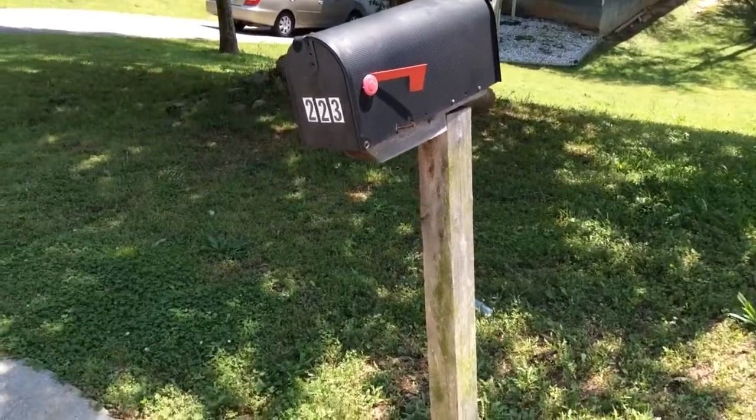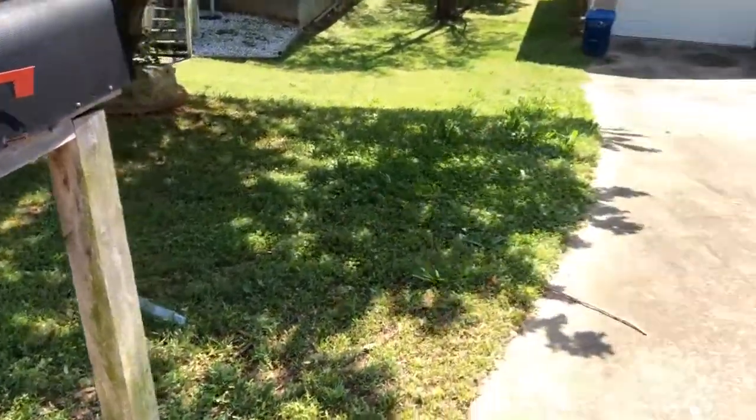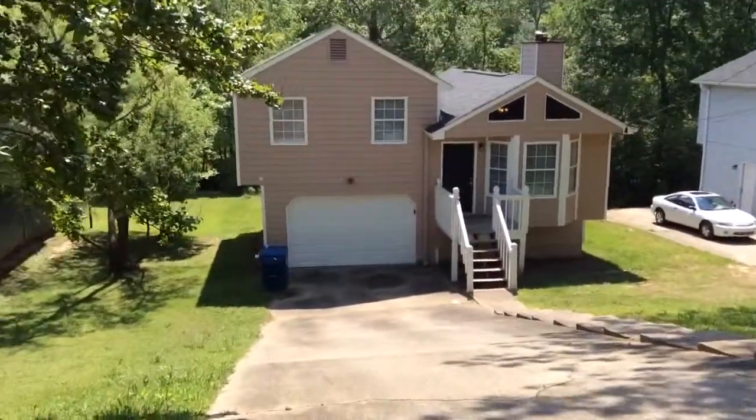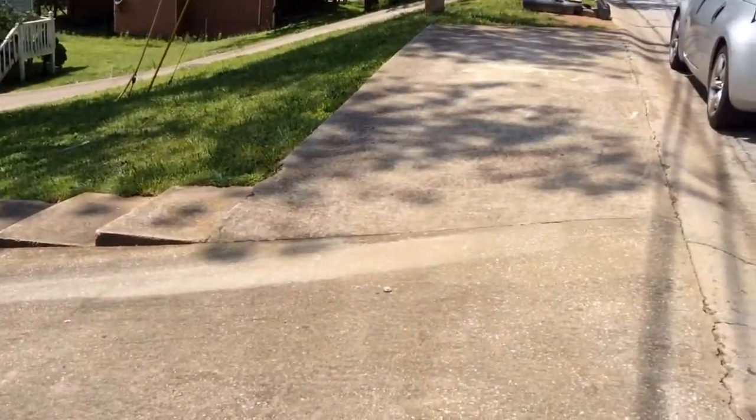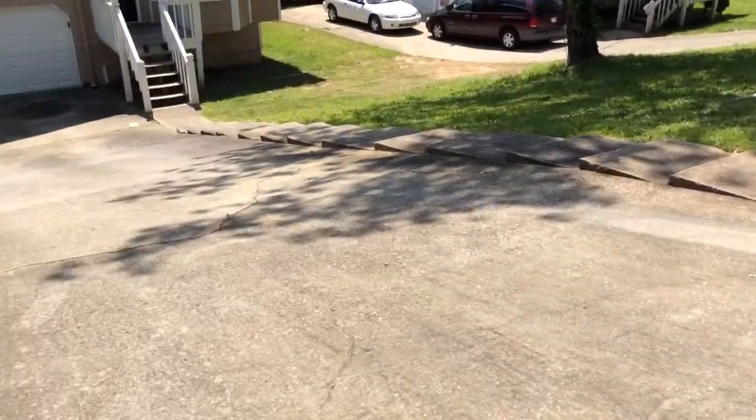Today we're at 223 Clydesdale Lane in Mableton, Georgia, doing a move-in inspection. Very steep driveway. As you can see, it just goes straight down.